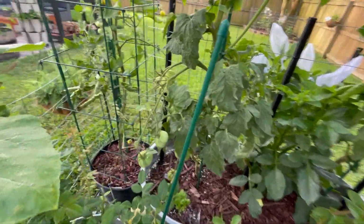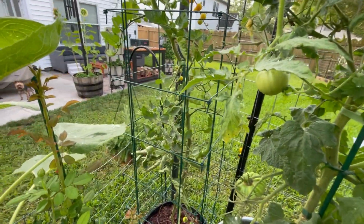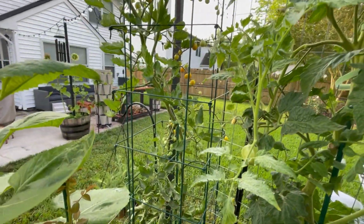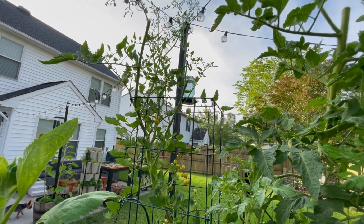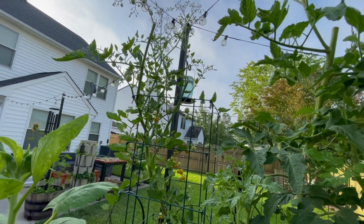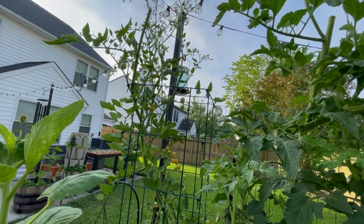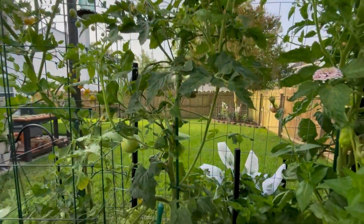We have our sweetie cherry right behind that. That's our sun gold, not our sweetie cherry, excuse me. It's our sun gold tomato. It's doing really good, producing lots of fruit, and I have to cut those down again. I topped them, and then it looks like they got away again, so I'm gonna have to do the same thing again, but they're producing really well.